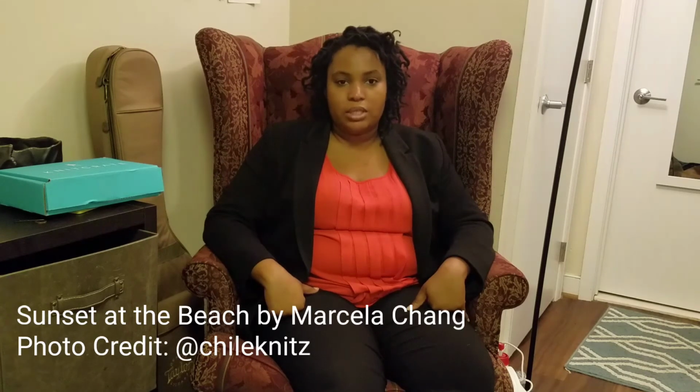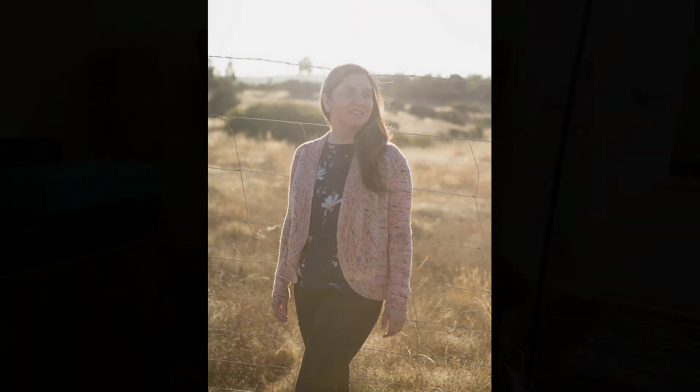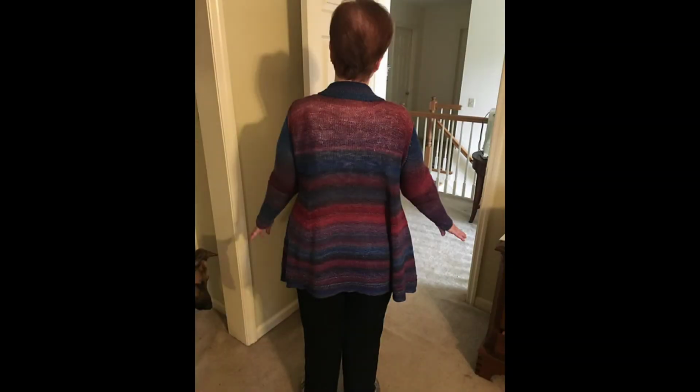Alright guys, our featured pattern for this week is the Sunset at the Beach cardigan by Marcella Chang, and this cardigan is knit from the top down in one piece, and is really pretty. I think it's a really nice fit. Actually, this was test knit out of a colorway of Fully Spun by Barb of the Fire and Flame podcast. I really loved what she came up with, and I'll insert a picture of that. And I definitely think that this is a great sweater option for Fully Spun yarn.